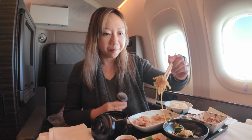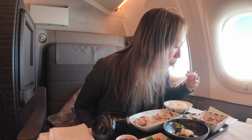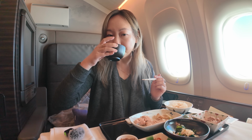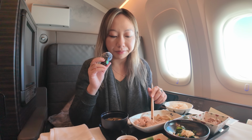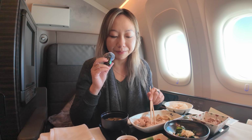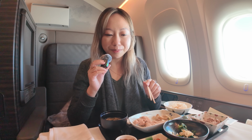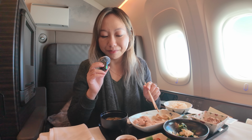I like Japanese pickles. Eat it with some rice. Finally, miso soup. Miso soup's pretty good. Yeah, disappointed at the grilled salmon. It's very overdone. Chicken and spinach is okay. Pickles, you can't really mess that up. And it's also very hard to mess up miso soup.